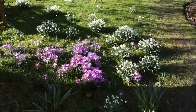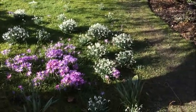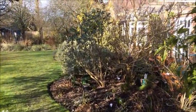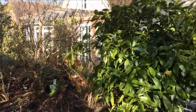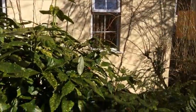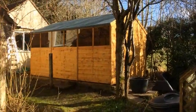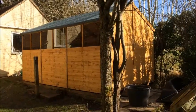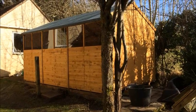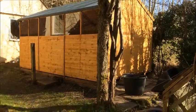Unfortunately, as background noise this morning, we don't only have birdsong, but we have helicopters, which are a real plague at Autumn Cottage over the last few years. But if we turn round and ignore the helicopter, I'm now going to take you up to see the new potting shed. So here's my beautiful new potting shed, ready and waiting to be filled up and for me to get on with all the springtime jobs that need to be done.